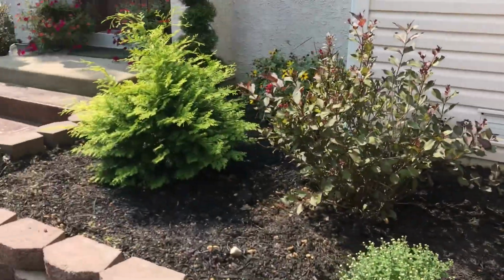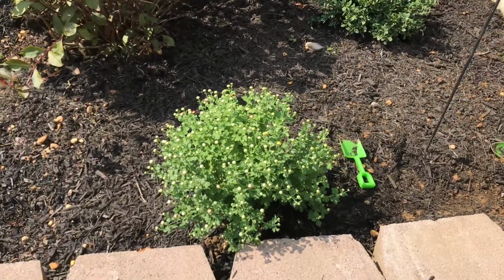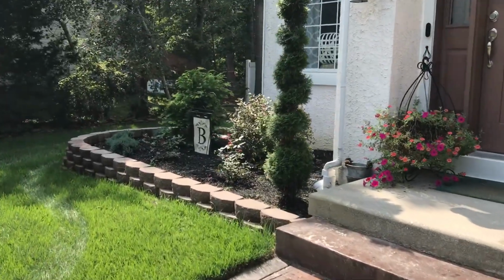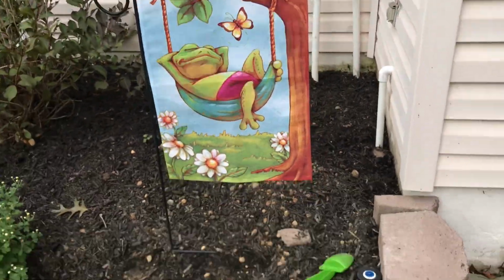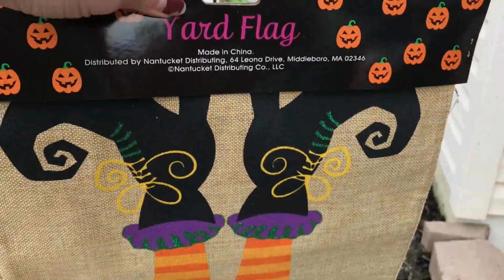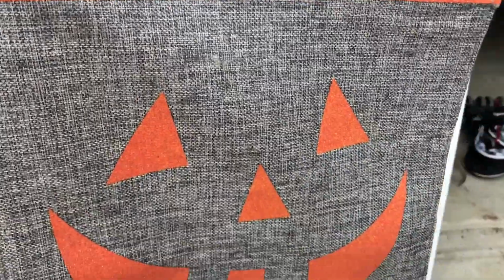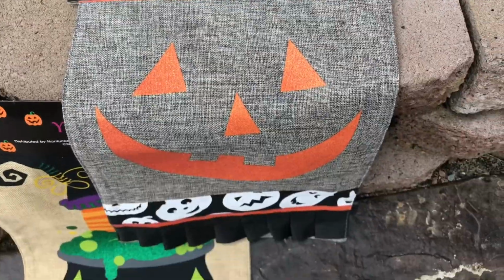Very nice. We are hoping to put some mums out in front for the fall. And we have some mums that are actually coming up here, so I'm hoping that they come up nice and big. I think there's supposed to be one over here as well, but I don't see it coming up anywhere. But I just love doing pumpkins and mums on the steps. We have this adorable summery frog flag that I've had out for most of the summer. And I'm going to be switching that up by putting either this flag that has a little witch's upside down feet in a brew, or this other flag that has a cute little jack-o'-lantern face and just a little ruffle at the bottom with some pumpkins.